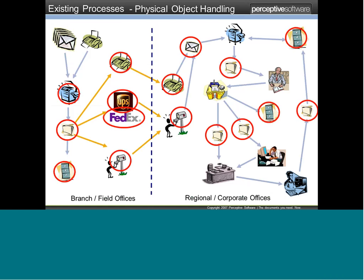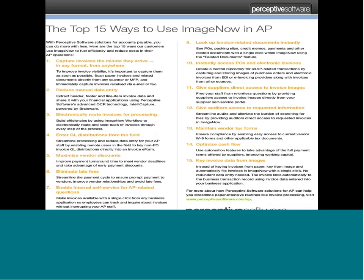But again, the best practice is capture early and often at the point of creation if possible, or the point of receipt. Get it behind the security of our product or a product so you can manage and really reduce the risk of that visibility of the document.